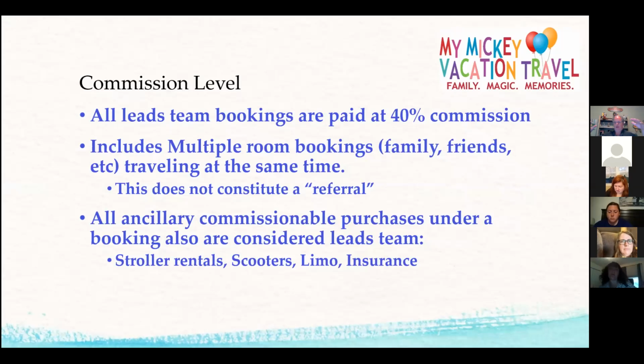So it's going to be like a big umbrella. What we're going to do is treat that umbrella as a leads team. We're going to treat that umbrella as one disclaimer. I think it will simplify our lives a lot. But anyway, that's why I'm saying that we have to put all those under leads team.